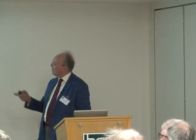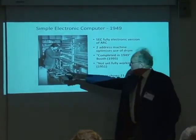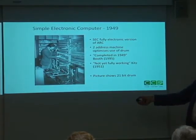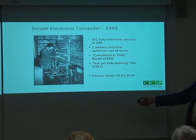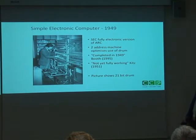It's a picture I've used before. It shows, you'll see here, I'm sorry for those on this side of the room, you'll see the first real drum that Booth built here, the 21-bit wide drum that provided the memory for this machine. It was finished in 1949 in terms of assembling it.